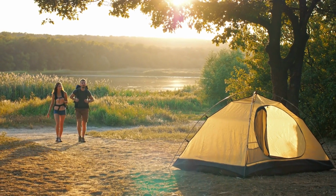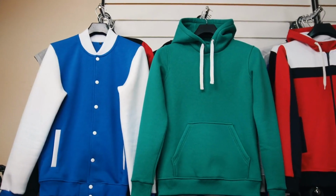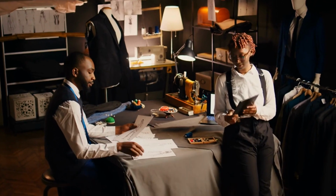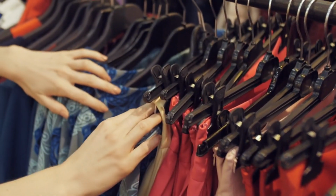Invest in packable jackets. These are lightweight, warm, and compressed down into small pouches. Perfect for unpredictable weather. According to Packing Light by Alison Westerfelt, packable jackets are a travel must-have. So, next time you pack, think layers. You'll be amazed at how much space you save while still having plenty of outfit options.